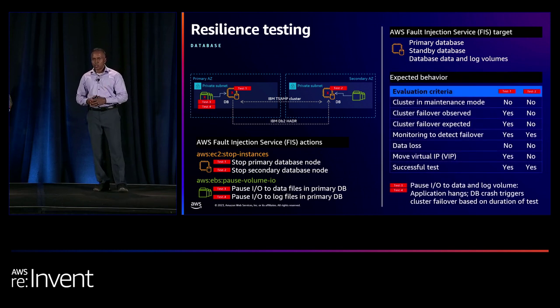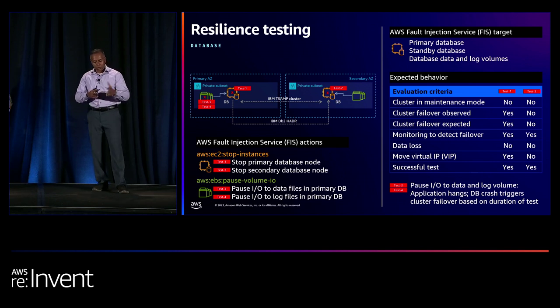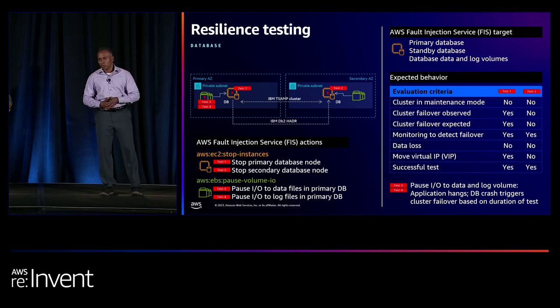The first test will trigger a cluster failover, because when we stop the primary node, the cluster will move over the activity to the secondary database node.